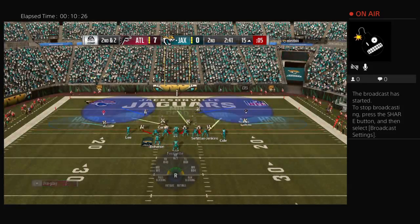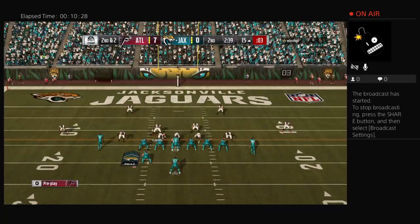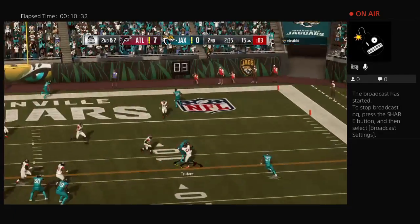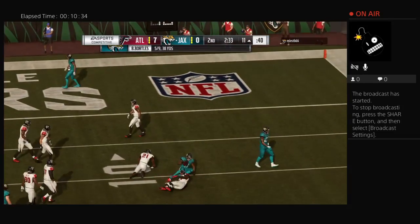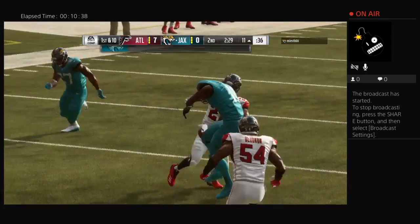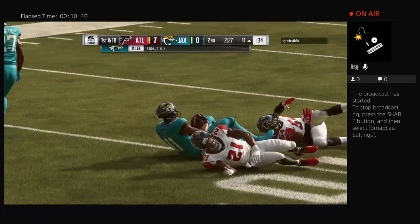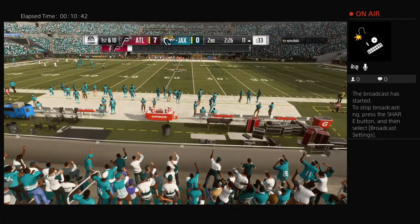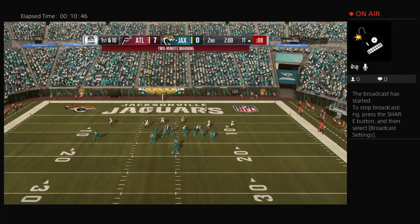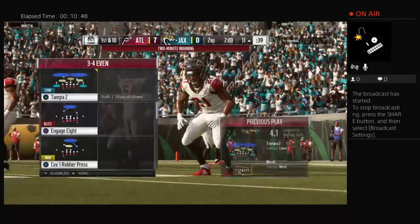39, Lucy. On second down, here's Bortles. Completes it to Lee. And he's brought down just outside of the 10 at the 11. It'll be a pickup of 4, good enough to earn him yet another first down. They don't need to run another play here before the 2-minute warning. Let's see if they do it anyway.